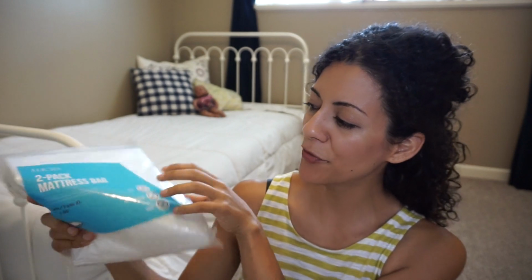Another thing we had to purchase that I didn't want to purchase at first, but then I came around to seeing that it was a sound investment, were mattress bags. We got one for each of our mattresses. So this is a 2-pack of twin, and then we have one for our mattress. This is really good if you are driving in an open truck during the elements. This is also really good if your stuff's going to be in storage for an undetermined amount of time. We are going to be packing up a pod, and the pod's going to stay in storage until we know where we're going to live.